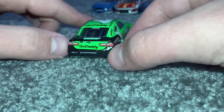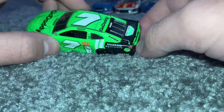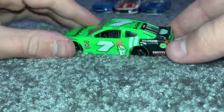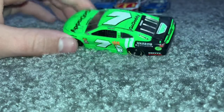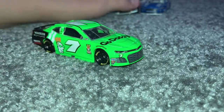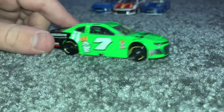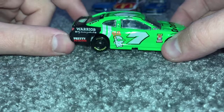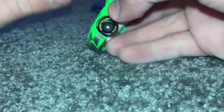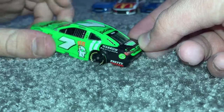And then you have this weird thing where you put more green on the back, so then the GoDaddy logo can be like that. I don't know if there's anything where logos have to be in front of, like, Monster Energy has to be in front of black. But this car could have had so much potential, just like this one, but they failed to do it. This black right here, they could have just put it all green, all this light green color, and it would have looked so much better than it does right now. But they decided to make this creation.